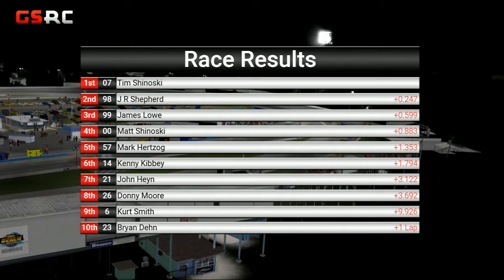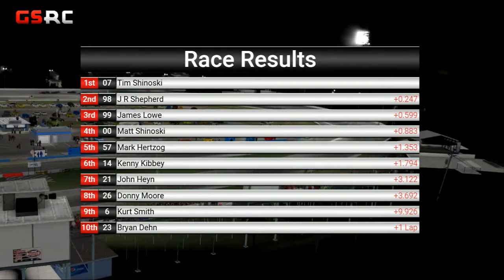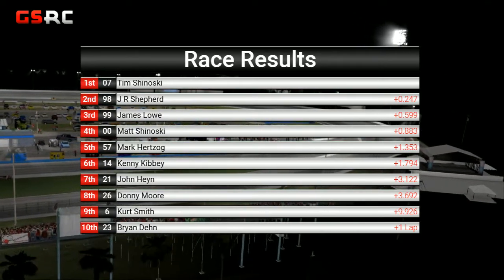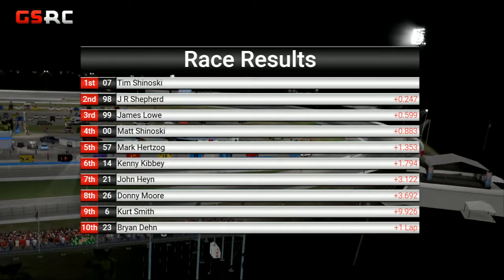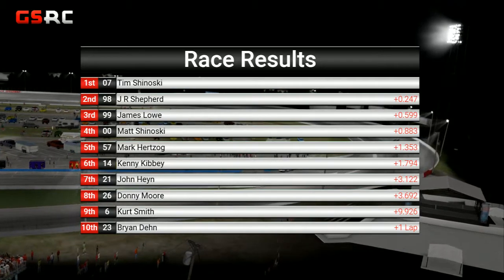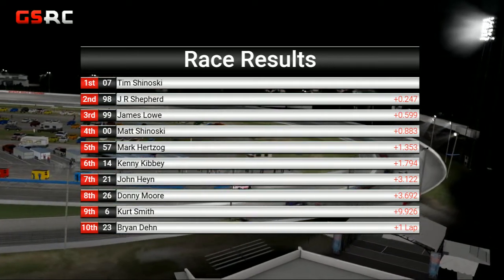And the number 99 going to finish 3rd. Matt Shanowski with a good run. He'll finish 4th. Our Kurtzog there, the Alliance driver, a good drive tonight in his SK for a 5th place. Kenny Kibbe. Boy, Kibbe was in the middle of everything all night. He gets a 6th place. He'll get to start up near the front next week.